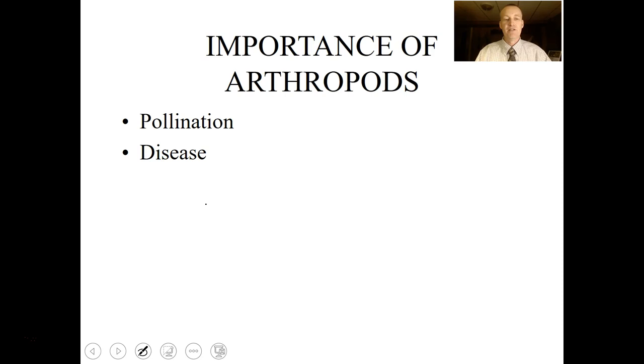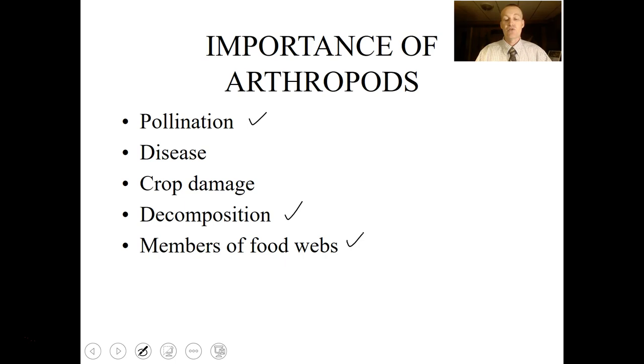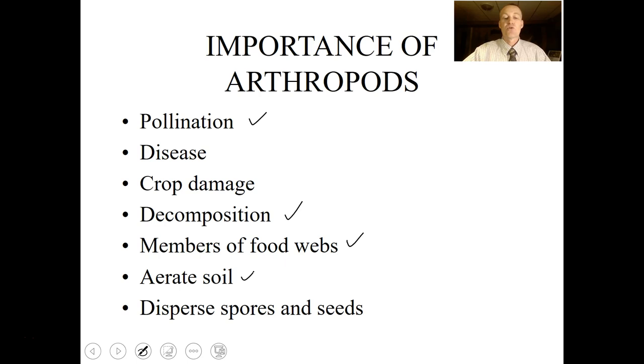They're also important because they do cause crop damage. But you have to realize they're really good too. Because a lot of our food, fruits and vegetables come from them, and because of their pollination, they decompose all kinds of dead stuff, recycling nutrients. They are the base of food webs, so that we can enjoy eating food. If you eat any kind of fish, arthropods are the base of food webs. They aerate the soil, so they dig tunnels through the soil, and they disperse spores and seeds. Spores from plants and from fungi, and then seeds from more advanced plants.